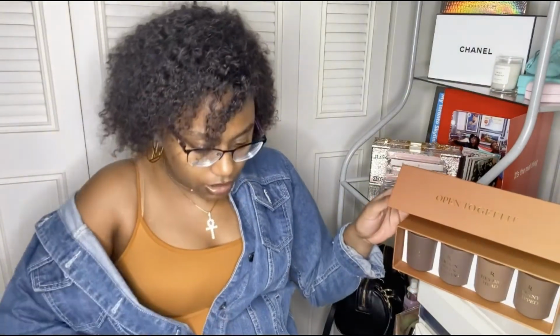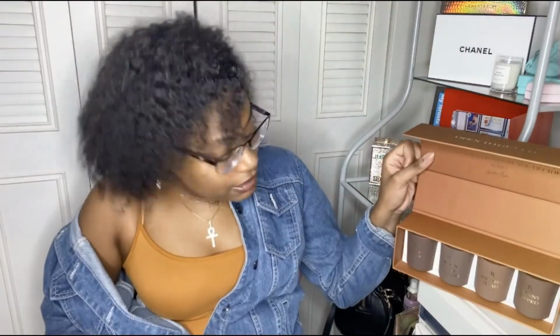So the first one we're gonna go through is We Not Lincoln. These are all 2.5 ounces, and the burn time is 10 hours. That's pretty amazing to have a 10-hour burn time in these mini candles. This set retails for $48. You can get it right on the website. Now let's see, We Not Lincoln.